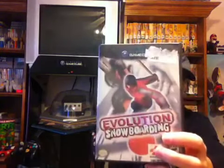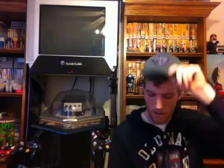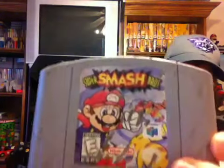I picked these up from my secondhand store, and they are Robotech: Battlecry, complete for the GameCube, Evolution Snowboarding, and Over the Hedge, all for the GameCube. Didn't have any of those, so really good to get. And then they had some N64 games behind the counter, so I asked about those, and they are Super Smash Brothers, and this one's kind of beat up, all torn up, but that'll still fetch a lot of money. That was $4.99, so a great deal. And all the rest were $2.99.